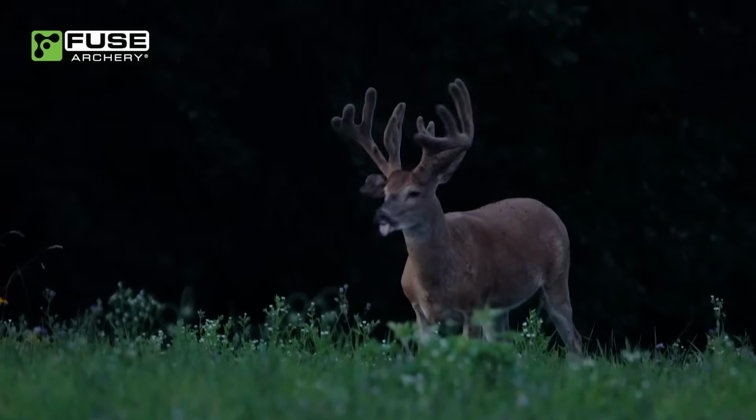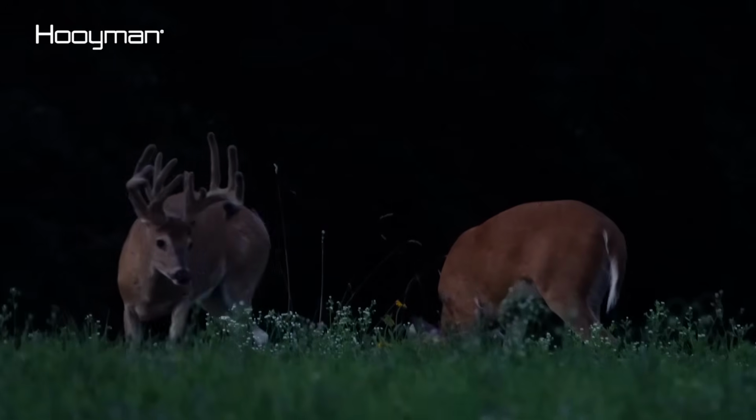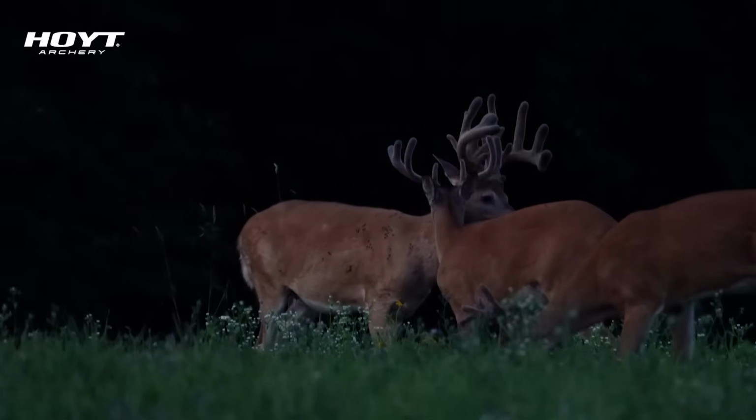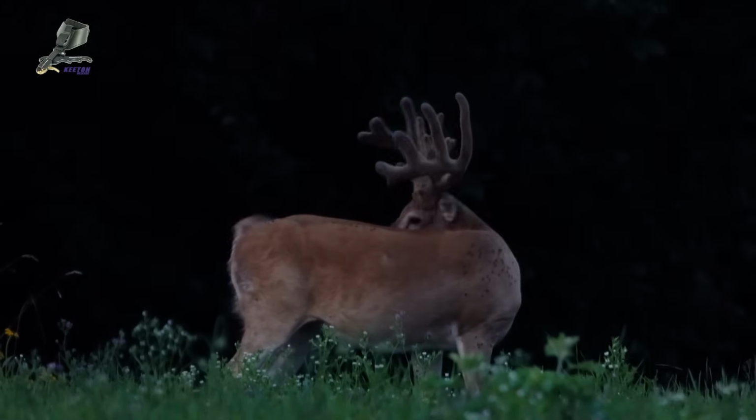And in the summer, he was in that alfalfa field all the way to the west. That's probably a half a mile away from here, maybe not quite that much. Very active on a set of cameras there. We filmed him 3 different times in velvet. Really got to watch him grow.